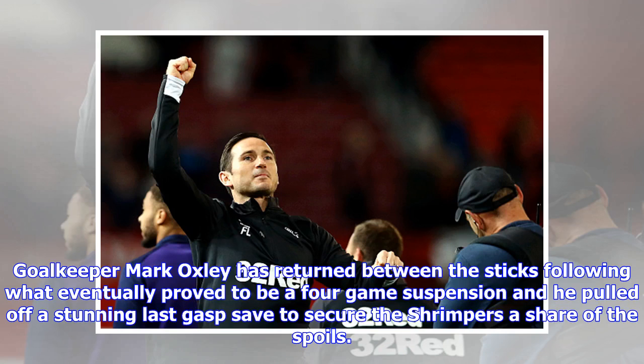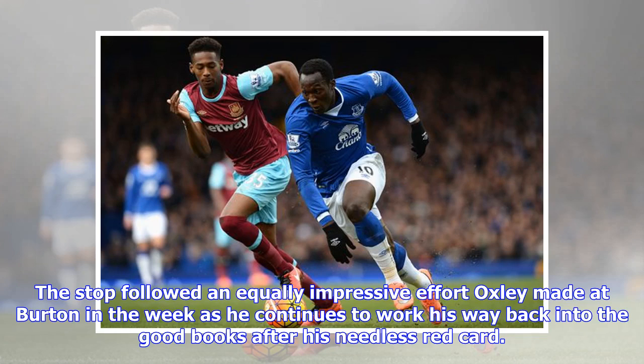Goalkeeper Mark Oxley has returned between the sticks following what eventually proved to be a 4-game suspension, and he pulled off a stunning last-gasp save to secure the Shrimpers a share of the spoils. The stop followed an equally impressive effort Oxley made at Burton in the week as he continues to work his way back into the good books after his needless red card.